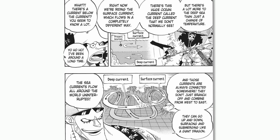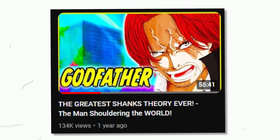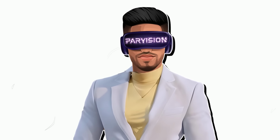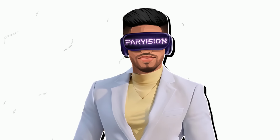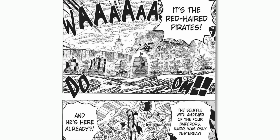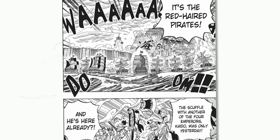In fact, the deep current and the surface current connect like a dragon, which we covered pretty deeply in my Godfather Shanks video, where I had said that because the Roger pirates seemingly were prepared for life underwater, most likely because of what they learned from the Void Century, that it might be likely that Shanks took reign over these deep sea currents as the emperor of the underworld, with some of the deepest roots in the pirating game.